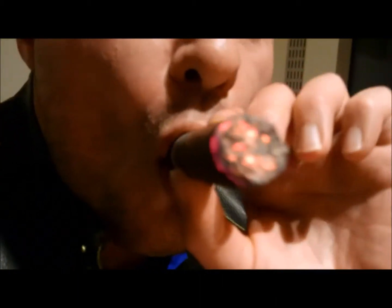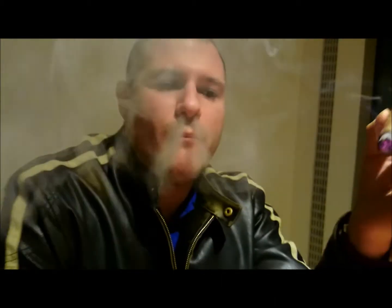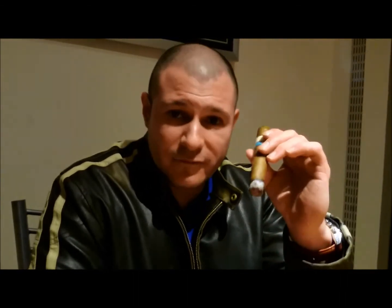Got some lightly toasted nut flavors coming in on the back to bottom palate. And a really sweet herbal flavor too. I like this. It's not the underaged herbal flavor that you get in cigars that just haven't spent enough time in the tobacco barn or in your humidor. This is a developed sweet herbal flavor, and it's delicious.